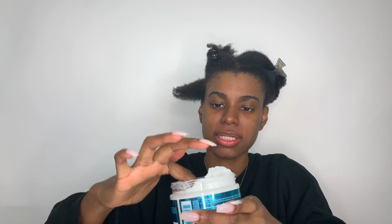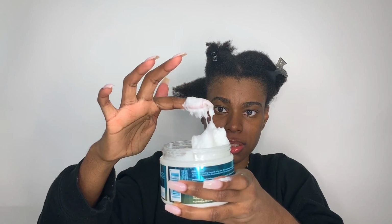It has like a fresh smell, and then it has like no smell at the same time. It's a very light scent. So the conditioner has like this thick consistency, which I like, thick conditioners, so this is good. I like that so far. And like I said before, it has like a light scent.